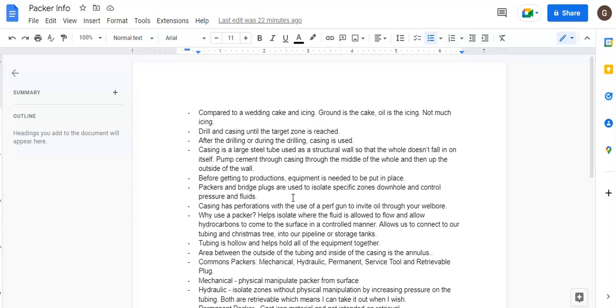So the guy that was talking said that when you're drilling down into the ground, think of it like a big wedding cake. You have all these different layers, a lot of cake and then a little bit of icing in between. Basically all the layers in the ground are the cake and the oil is the icing, and there's really not a whole lot of icing in between all those large thick layers.